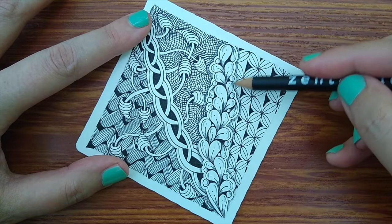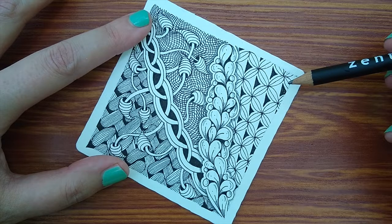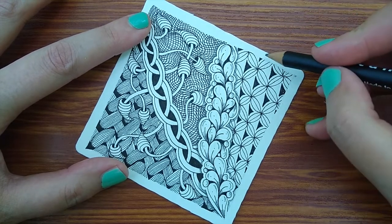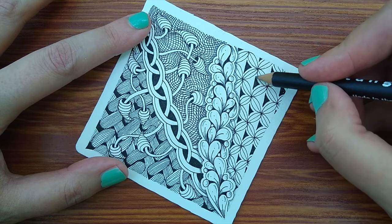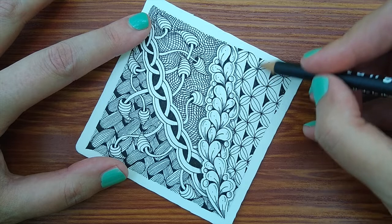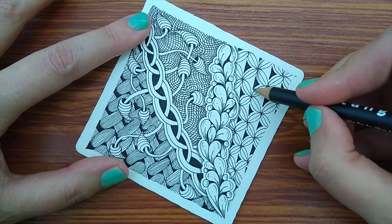All right, so I'm done shading my flux. So I'll go on to shading my bales pattern. And so I'm thinking what I want to do is sort of connect these little triangles and put a little graphite to one side of that line.